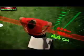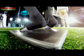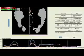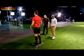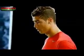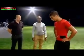The result is surprising. Ronaldo jumps only 44 centimeters, barely average, with a force of just 1.5 times his body weight. Something's wrong. So now, this is the thing, you don't jump like that in the game. Yeah. We have to make it relevant to football. Of course, if you jump with free hands, it's better. You jump more, you're quite limited.